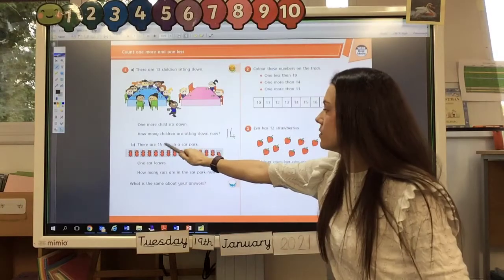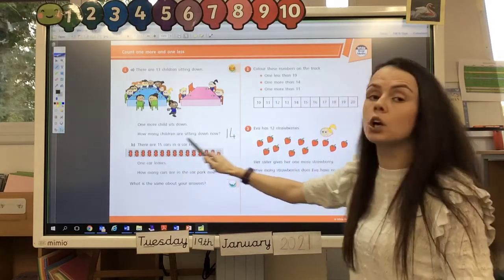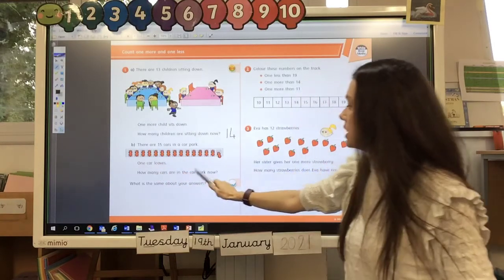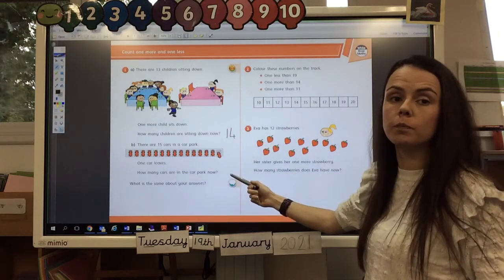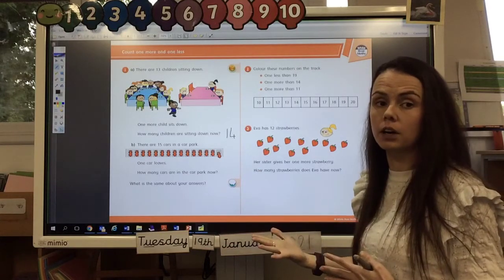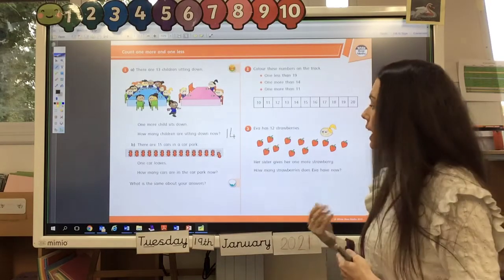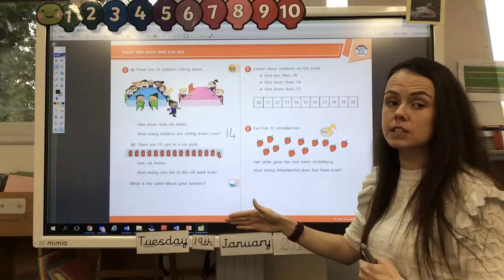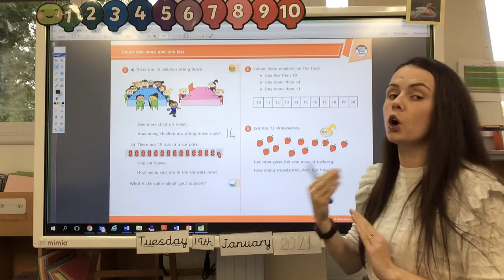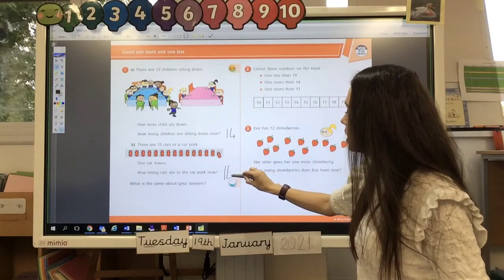There are 15 cars in a car park. 15 cars. 1 car leaves. How many cars are in the car park now? So there was 15 cars in the car park and 1 has left. How many cars are there now? There was 15, so 15 take away 1. 15, 14 again. We've got 14 twice.